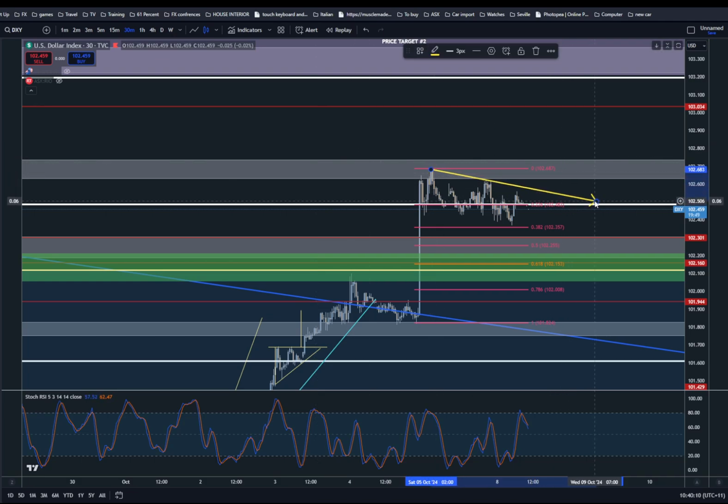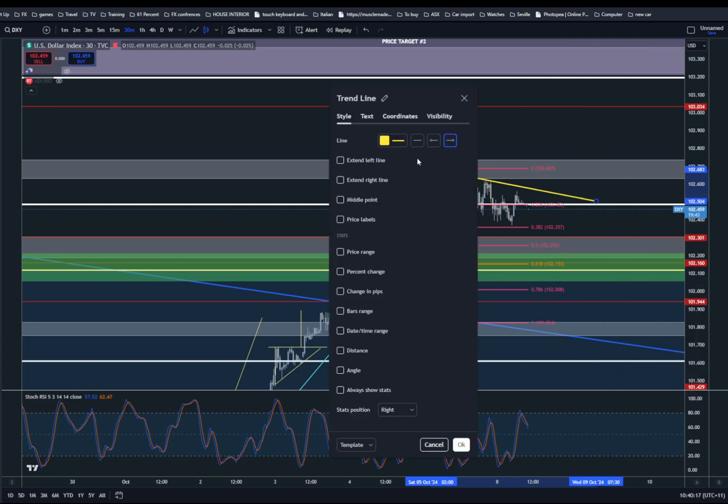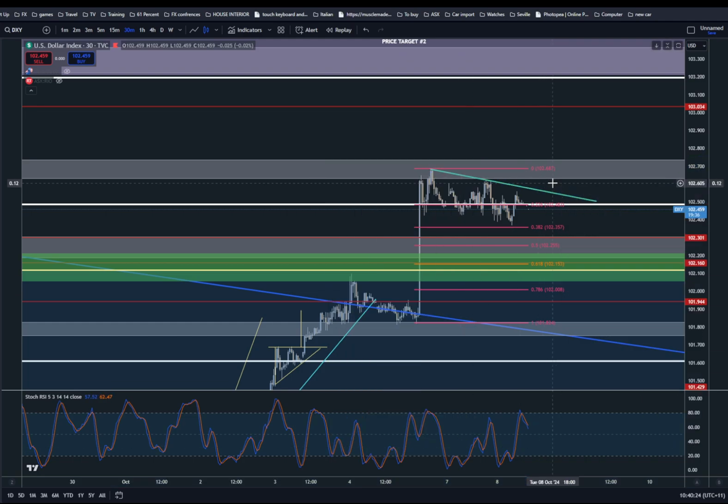So let's just drag this on. Get this stuck on the negative D. Let me turn this off. Let's make it this color for now, a bit darker. Cool. All right.